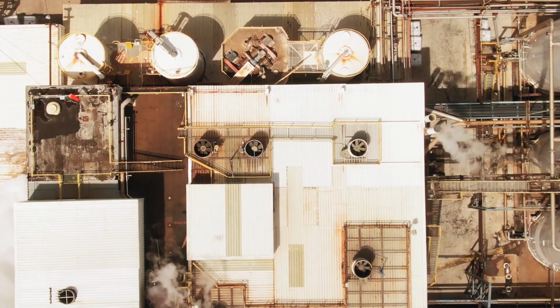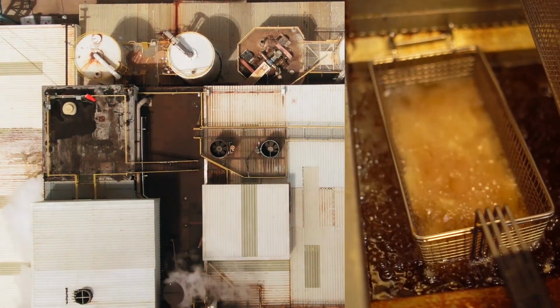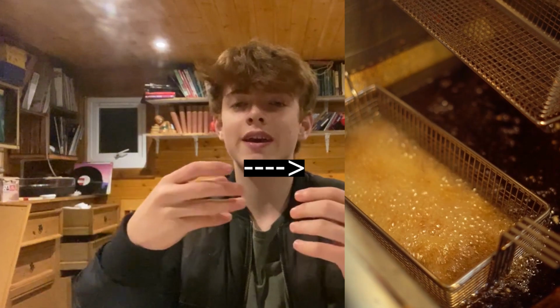However, industrial companies, big, large conglomerates, will use things like sunflower oil or vegetable oil because they are able to be produced so much cheaper than olive oil. They can be stored in any way, shape or form they want.